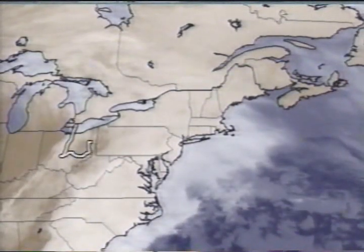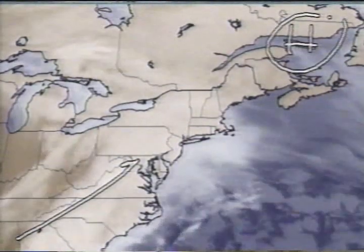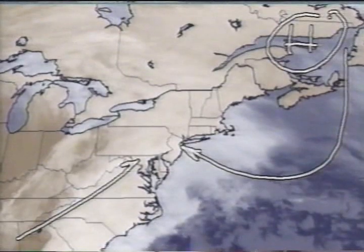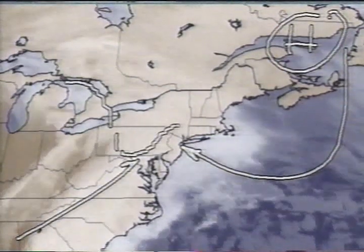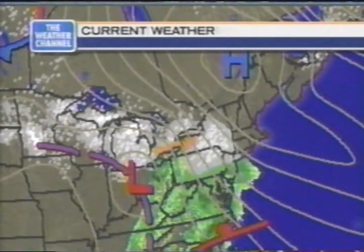That low pressure coming through the Ohio Valley is pumping in some moisture coming up from the south, and we've got high pressure off to the north, and that high is bringing in more moisture from the Atlantic. So again, it's where that freezing line is, the freezing temperatures, and that's where we're seeing it right now, and that is what determines what type of precipitation you get.